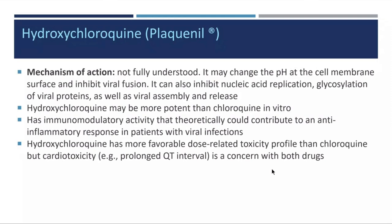Hydroxychloroquine may be more potent than chloroquine in vitro, and it has some immunomodulatory activity that theoretically could contribute to an anti-inflammatory response in patients with viral infections. So it can work on both the stage 1 phase and also the stage 3 phase, theoretically.